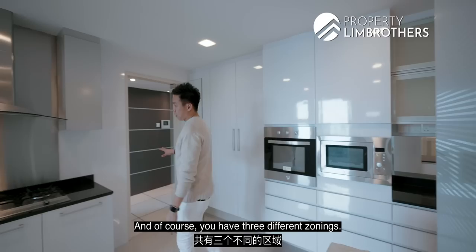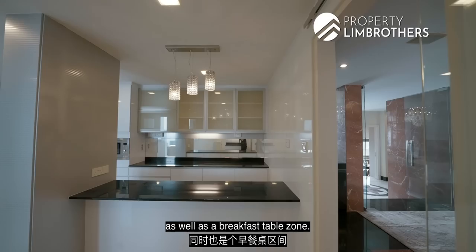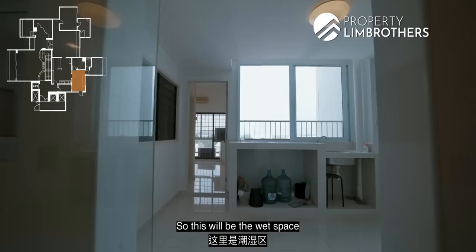And of course, you have three different zonings. One is for heavy cooking right here. Secondary area for prep, as well as a breakfast table zone. You have this third area here. So this will be the wet space, with a view of Bukit Timah.